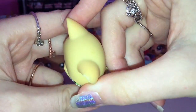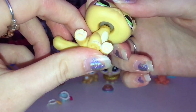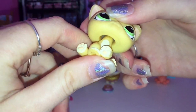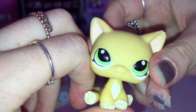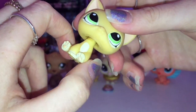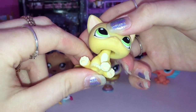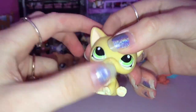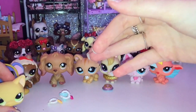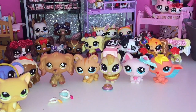She isn't in the best condition. I bought her and 4 other pets from someone who DM'd me on Instagram. I was like, hey, do you want to buy some pets for me? And I was like, okay. They charged me quite a lot, like £68 for 4 pets, but they're quite rare pets, so I can't really complain. She's quite expensive on eBay, so I was like, you know what, I'll just take the deal, I guess. So now I finally own her. She's one of my dream LPS.